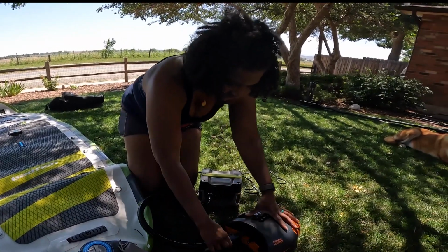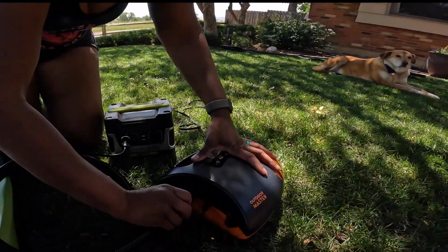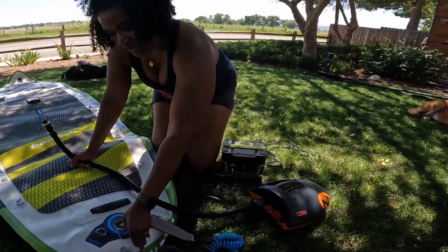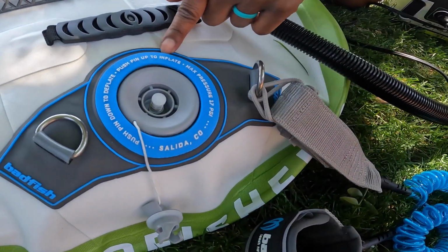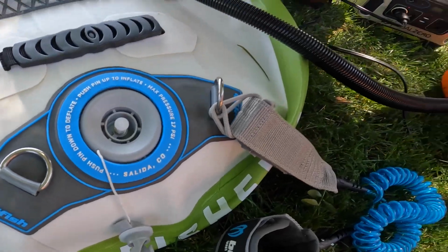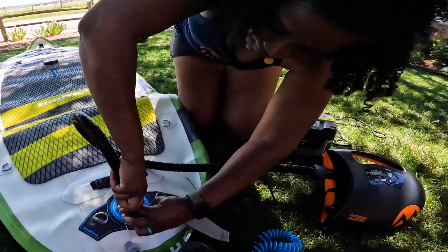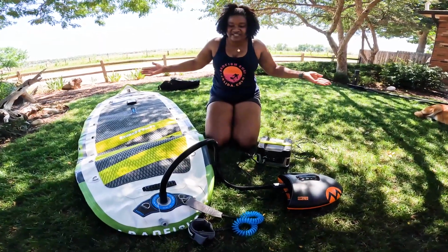Connect our hose to the inflate portal. I want to make sure it's in the up position because I want to inflate it to a maximum of 17 psi, and my electric pump is already set to that psi. Connect. So now we wait.